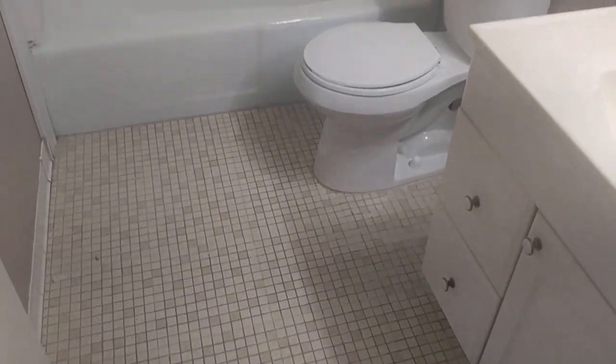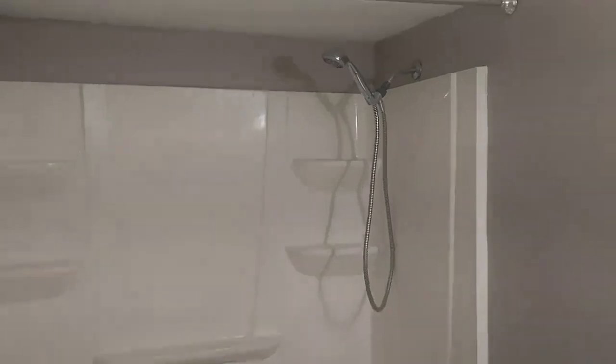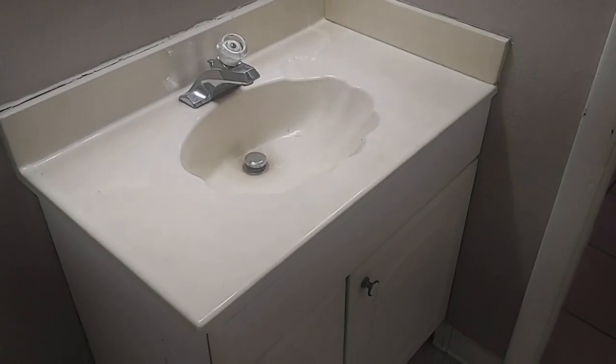That's definitely the original tile from the 70s. I think that whole thing is original there. It's not in bad shape. Again, a few signs of some repairs. That looks older as well. Some see the tile here. No tile there. It's probably from a repair. They had to take it out.